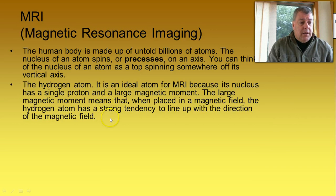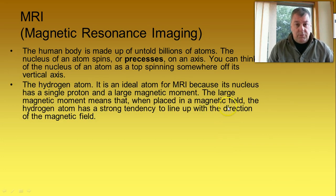And what we can do is, if we put hydrogen atoms into a magnetic field, the hydrogen atoms will pretty much line up in the direction of the magnetic field. Well, most of them will, but some of them won't. Only a small fraction, like a millionth, of the atoms don't line up, and they're the ones that cause the resonance to occur.